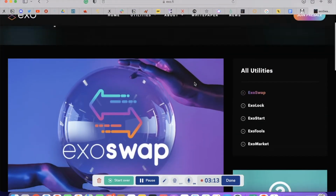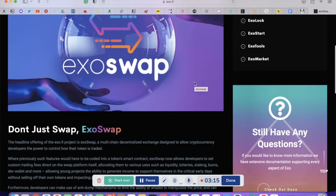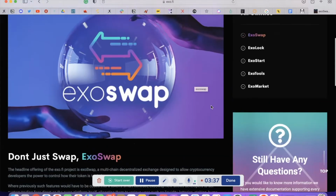looking to utilize. So ExoSwap allows developers to set custom trading fees directly on the platform rather than coding them into the token's smart contract. This allows them to easily be allocated for various uses, such as liquidity, lottery staking, burns, and dev wallets. This helps young projects generate income without impacting price from selling tokens.